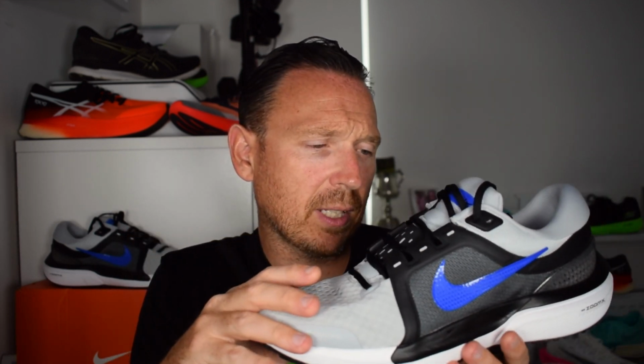But I think this shoe is situated towards those sort of easy miles and maybe even some of those longer runs, although I wouldn't recommend it. But I think this is where it's marketed. It's like a plush Pegasus 38. The 38 is a versatile trainer you can do everything in. This is designed towards that sort of comfort level for those longer runs and that kind of stuff. Although it is billed as a daily trainer.